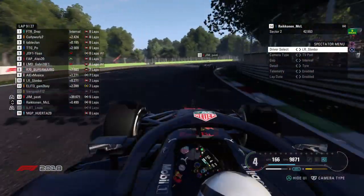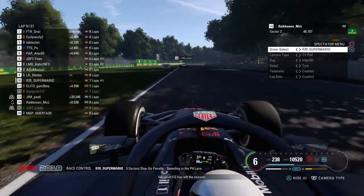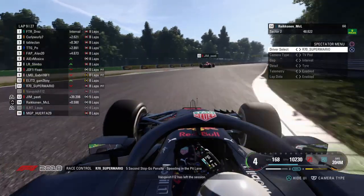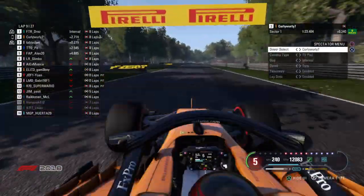As we now make our way through the first Lesmo, I'm just trying to see where Vanquish has gone off. And there's yellow flags coming towards the second Lesmo. And there he is, yeah, into the right-hand side wall. So he's lost it at the second Lesmo.